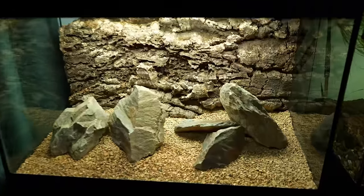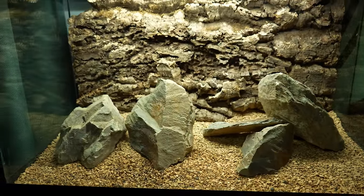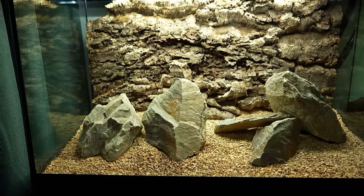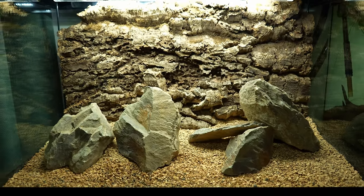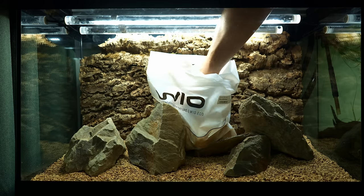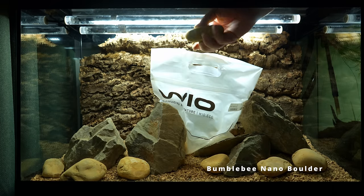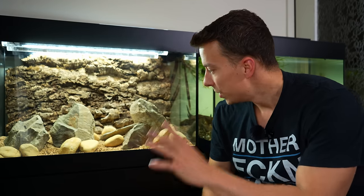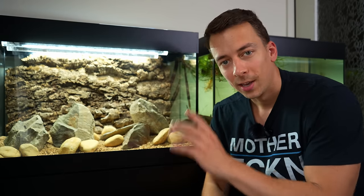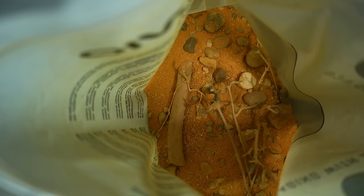Here we go, that's the first rocks in. So in this kit you get five rocks. I'm not sure if that's the same with every kit, but I got five rocks. Three of them were large, two of them were more of a medium size. So now we can move on to those nano boulders. Okay, the plant substrate is in, the big rocks are in, the nano boulders are in. Now let's finish it up with the biotope bed. I think this is really gonna bring everything together.